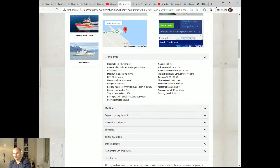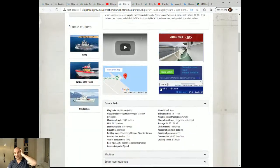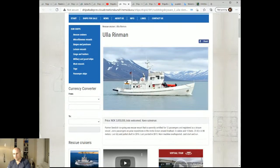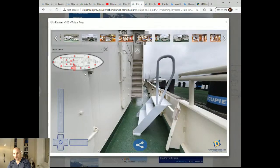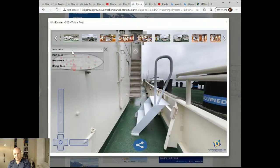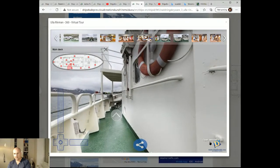So six cabins, can sleep 15, 12 passengers. It's about the same size, a little bit lighter than the other boat, but from a similar design, or at least the philosophy of design is the same, just a different generation. So where do we want to start? We're on the main deck. Let's have a look around.